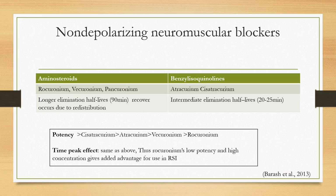So, non-depolarizing muscular blockers. We all know there are aminosteroids and benzoyls, and these are the ones that we're going to talk about. I have here noted that aminosteroids have a long elimination half-life. So rocuronium, vecuronium, and pancuronium have long elimination half-lives.